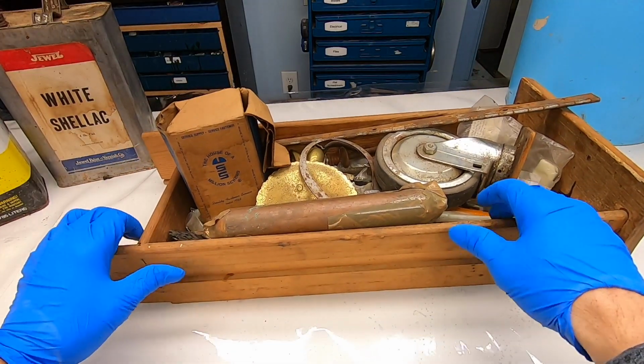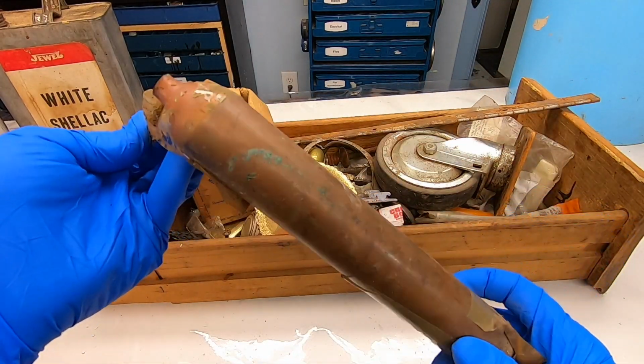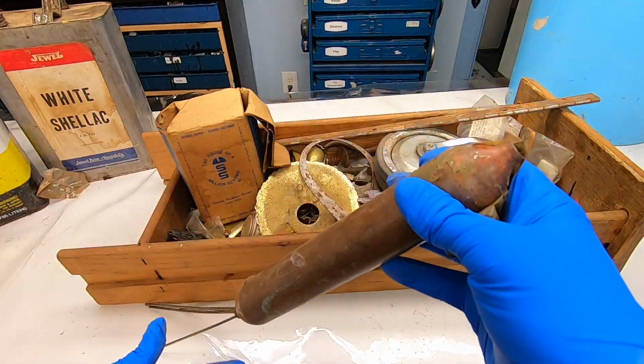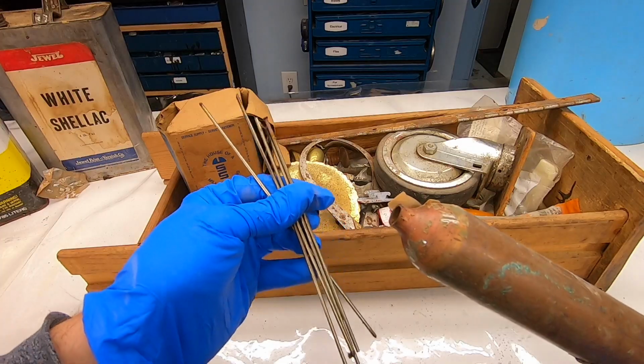This first item is interesting. I'm not sure what it is. It's made of copper. It has holes on both ends. These thin rods were stored inside. If you think you know what this might be, well, throw it in the comment section.